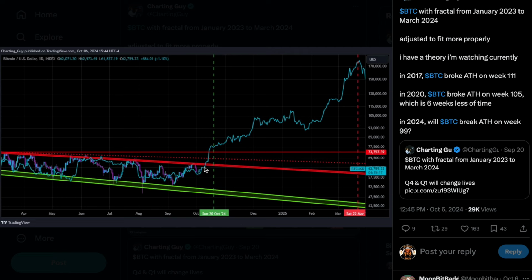So if we get that breakout to the upside and we get some bullish momentum going through the next 6 months, we could be getting up to 170 plus thousand. You've got to adjust it to fit. This is just a theory.